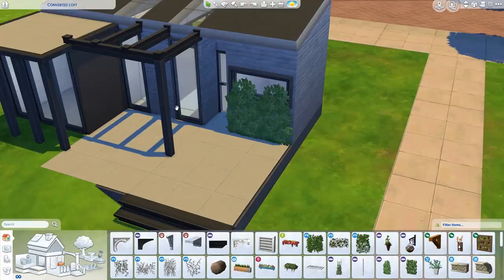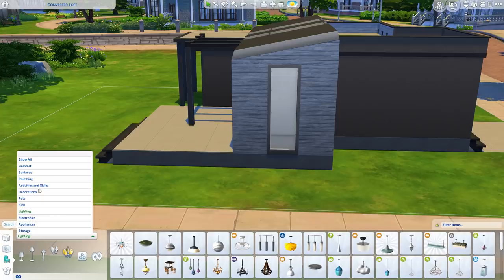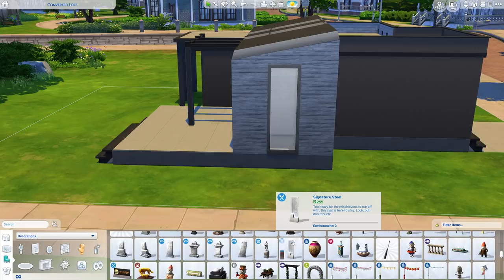No. Okay, this is going to go on the side. I'm going to delete that. I'm going to get this. I'm going to put this here. It's going to be one big window. Now I know what you're thinking. You're like, whoa, James. That is on the side of a toilet. You got a giant window. And to that I say, don't worry, you can have blinds.